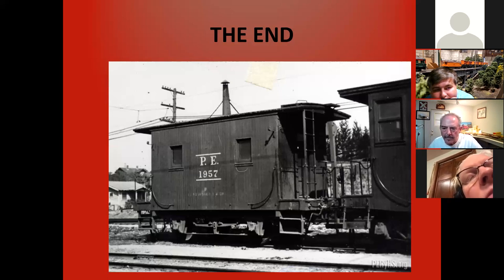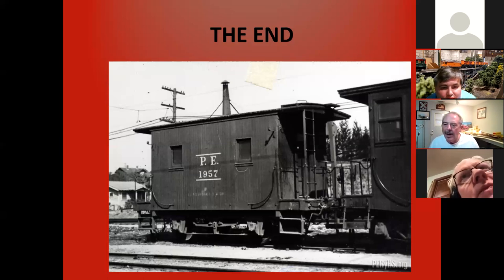I always laugh at the headlights. The early cars didn't have the headlights. And then it seemed like everything at the end had a headlight. A lot of train operations in the 20s and 30s and 40s did not have headlights. And then somehow in the 50s, it was safety first and everybody had a headlight.